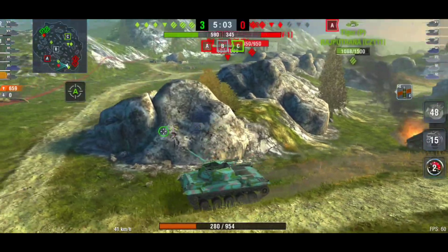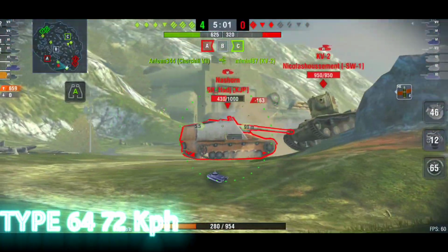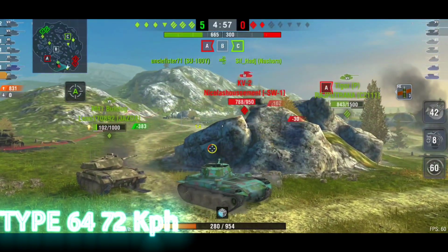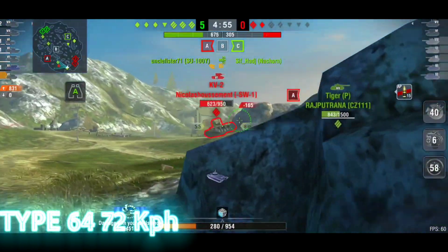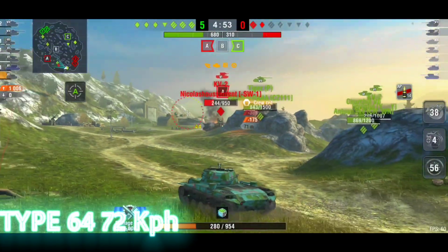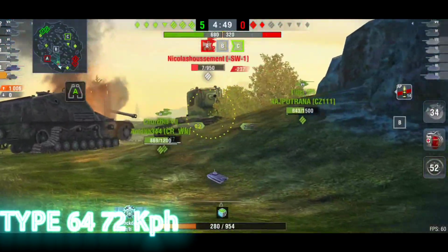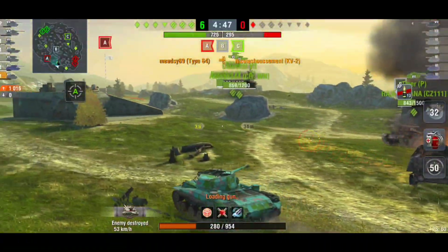Next up, we have a few tanks that all go 72 kilometers per hour. One of them is this tier 6 Chinese tank, the Type 64. In my opinion, it's kind of a meh tank. I don't really enjoy playing this tank at all. But it's still one of the quickest tanks in the game.